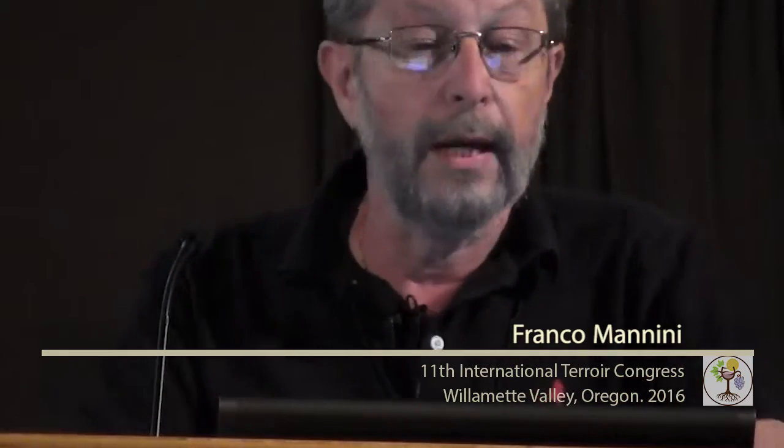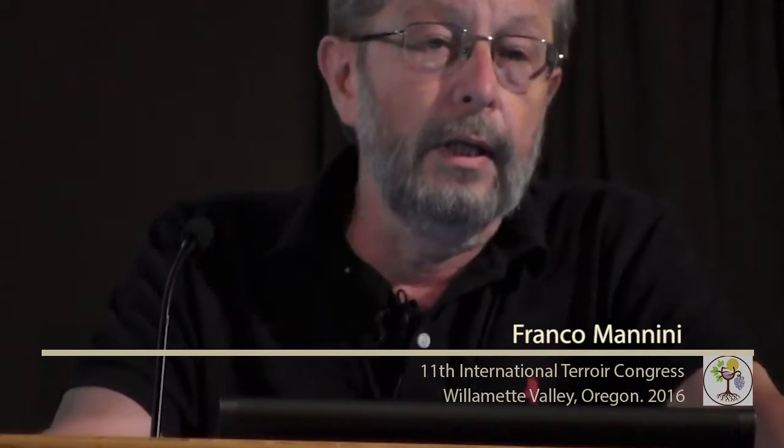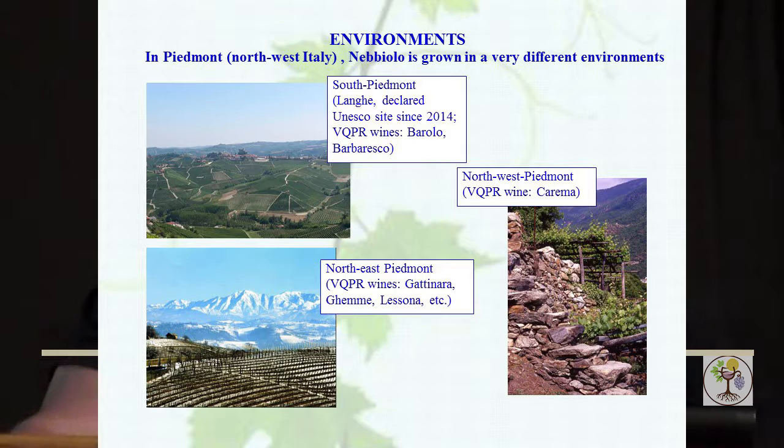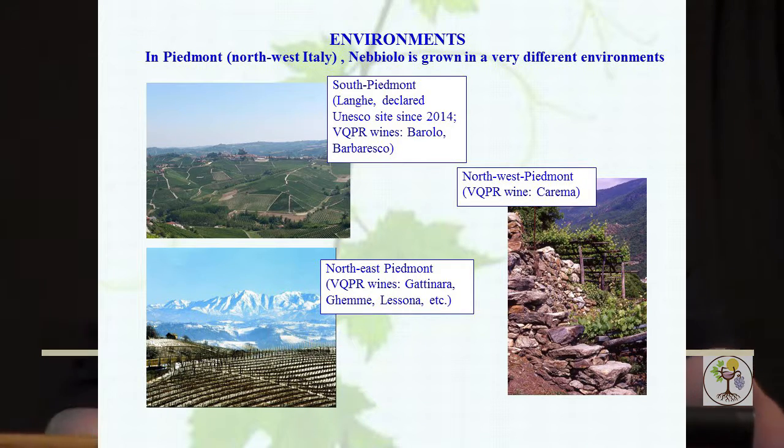Variability in terms of cluster: small cluster, no wing, big cluster, many wings, as well as leaf morphology. Nebbiolo is grown in different locations in Piedmont, characterized by different climatic and pedological conditions. There are three main areas of production. The South Piedmont is the most well-known.